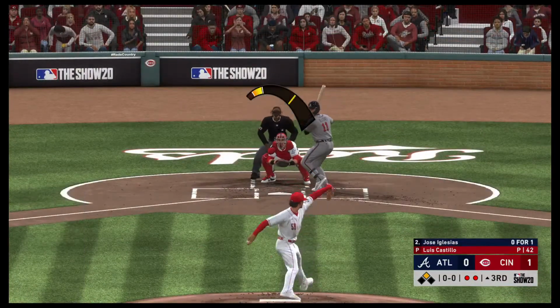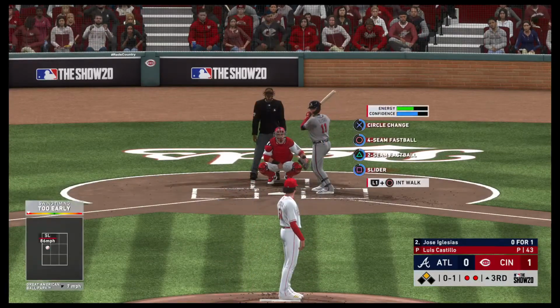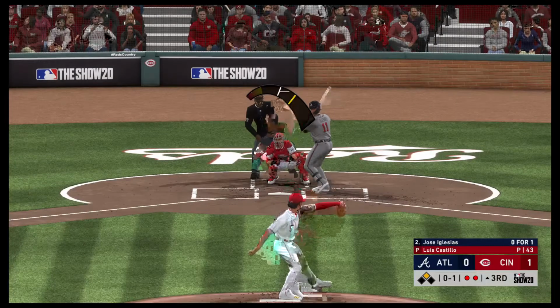Here's the shortstop now, Jose Iglesias, as he tries to go out and get the slider, but it's not there. It's strike 1. Strikeout victim in his first try.